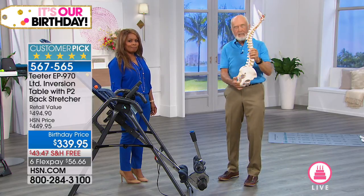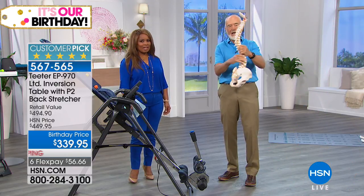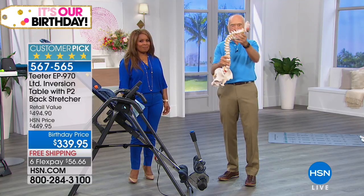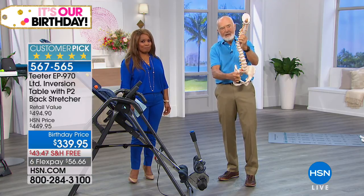But lifestyle-wise, what do you do? Wear high heels a lot? Too much curvature in the back. That means the lumbar is ahead of the center line. How about sitting in front of a computer? You know you've got a problem there. How about carrying a heavy bag on one shoulder? Like this, and it's always the same shoulder, right?